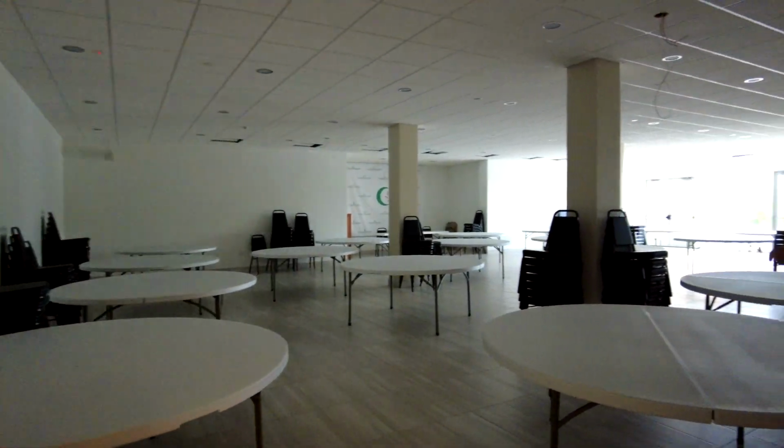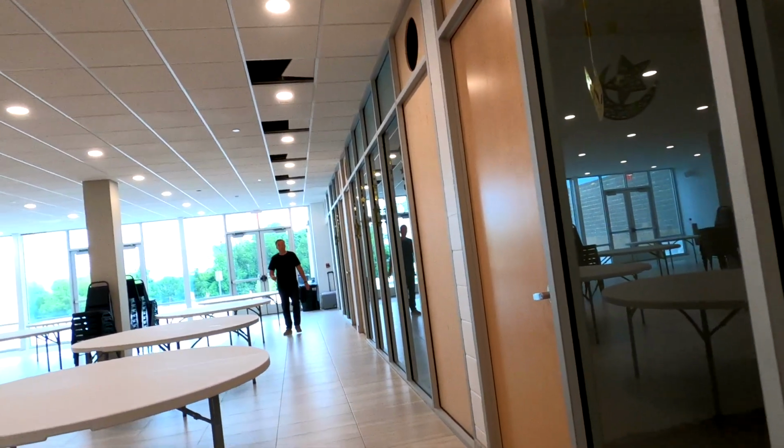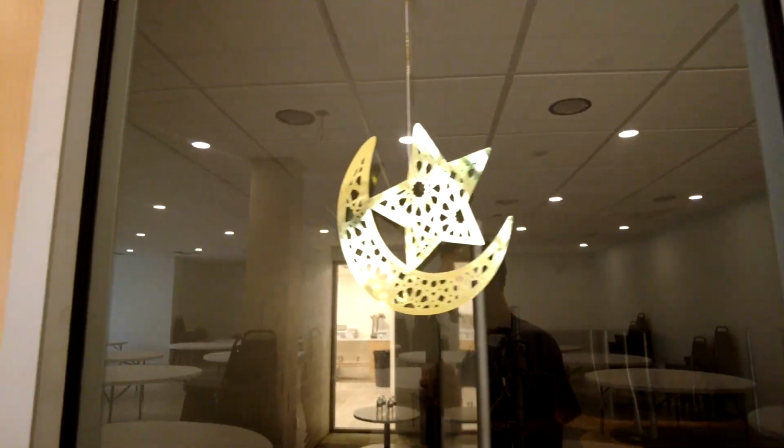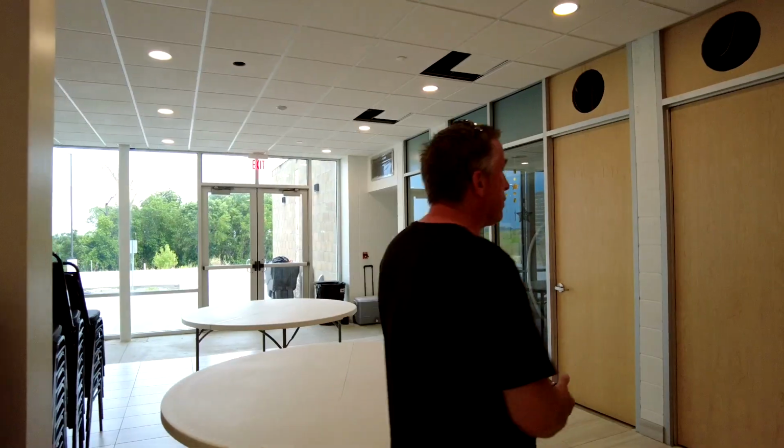That's the most beautiful thing. I've never seen that before, mashallah. This is a massive multi-purpose room. And we got three classrooms here. This multi-purpose room can be used as a fourth classroom. So what are these classrooms for exactly? For the Sunday school.